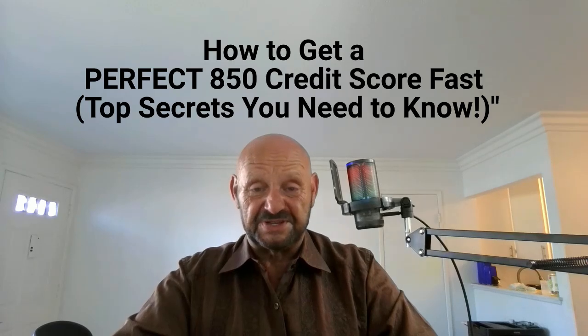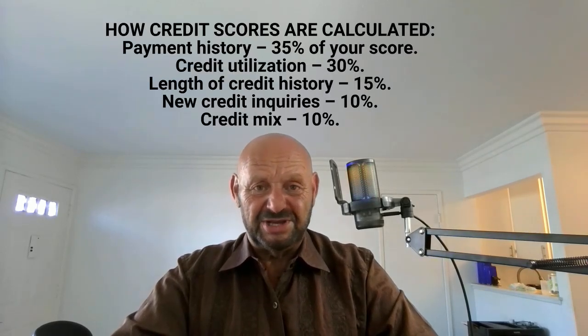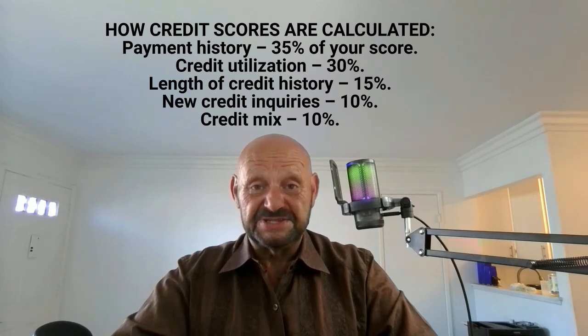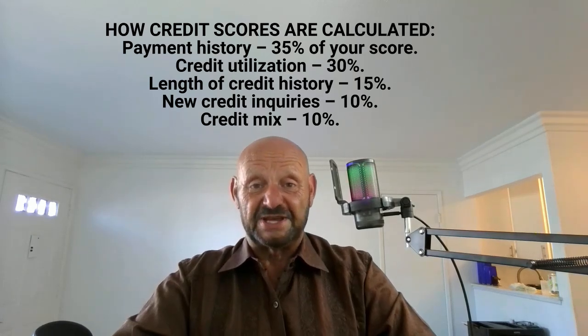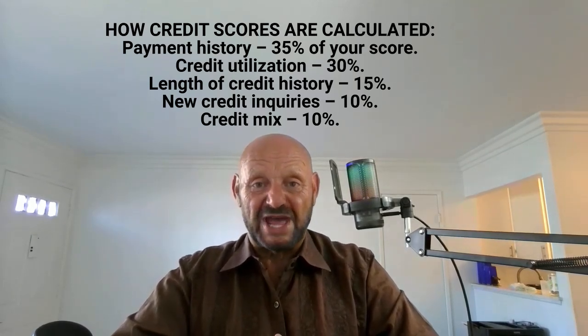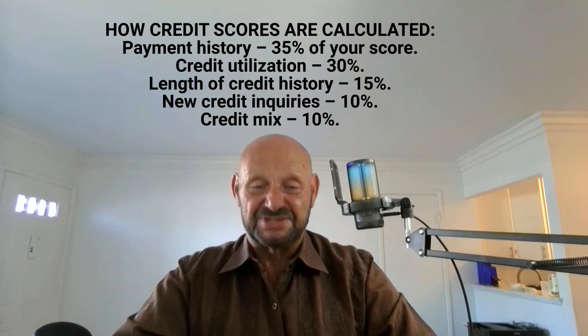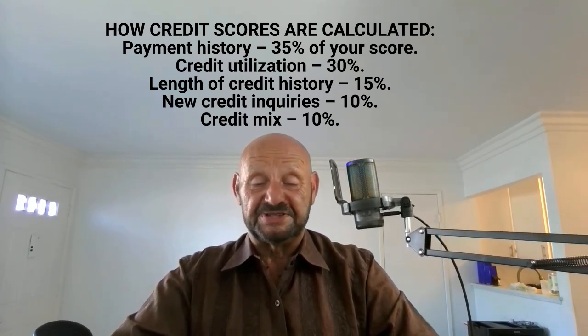Okay, so first things first. How is your credit score actually calculated? Well, the formula is a bit like a secret recipe, but we know it boils down to five key ingredients: payment history, 35% of your score; credit utilization, 30%; length of credit history, 15%; new credit inquiries, 10%; and your credit mix, also 10%. Now let's break down each one with actionable steps that you can take to get that perfect score. It's like baking a cake. You just can't skip the sugar or it's going to taste really bad. Every single part of it is important.